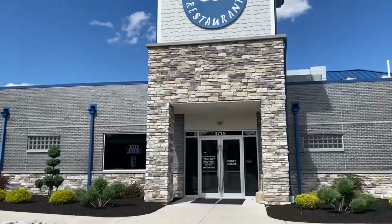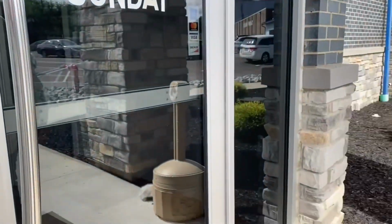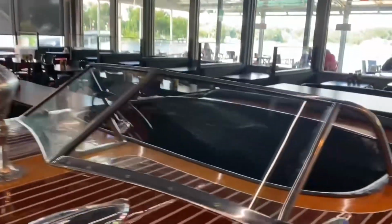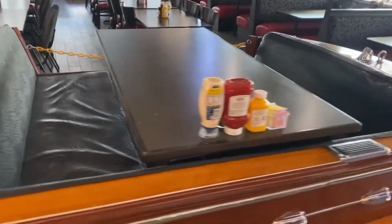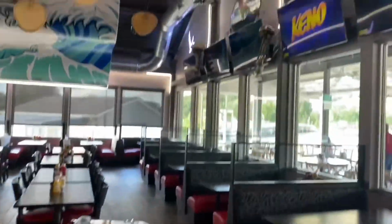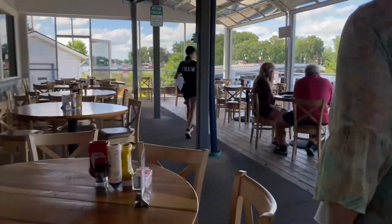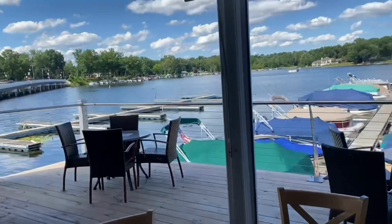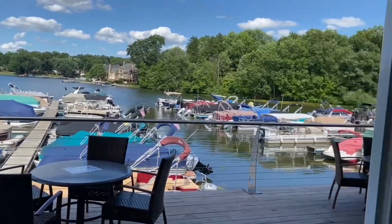This was our first time at the Ramp Restaurant in Portage Lakes, Ohio. We decided to have an early dinner, so we arrived about 4 in the afternoon. The views from the inside through the wall of glass as well as on the outside were absolutely beautiful.